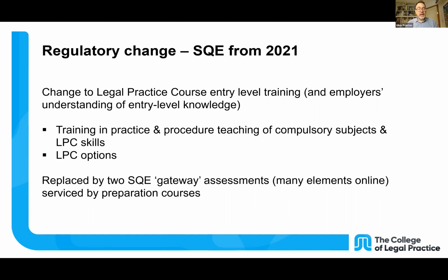In particular, employers may also know that those students from the LPC course have undertaken certain options. In other words, looked at certain areas of practice in more detail, anything from employment law to corporate acquisitions to family law. And therefore, they have a commonality of understanding of what those new trainees or new entrants into the organisation are able to take on and do.